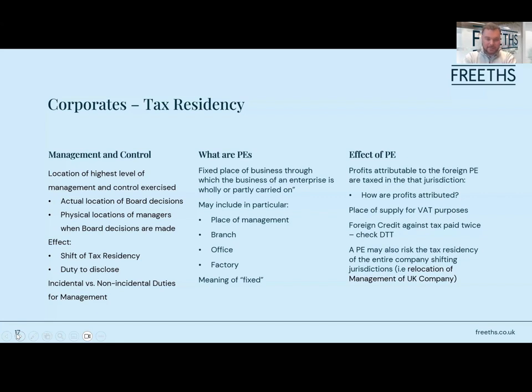So the tax effect of a permanent establishment is that the profits attributable to the UK permanent establishment are taxed in the UK, and equally, if it was going the other way, the profits attributable to a foreign permanent establishment would be taxed in that jurisdiction also.